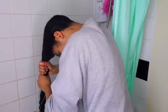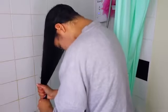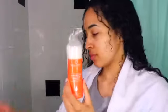So then when I was done with that, I decided there's no point me staying in the shower at this point. I'm just trying to get out. Then I went ahead and I rinsed it out, and I had to do like this over the bathtub kind of rinse thing. But that was pretty good because it meant that I could use a colder setting on the water, which is better for your hair.